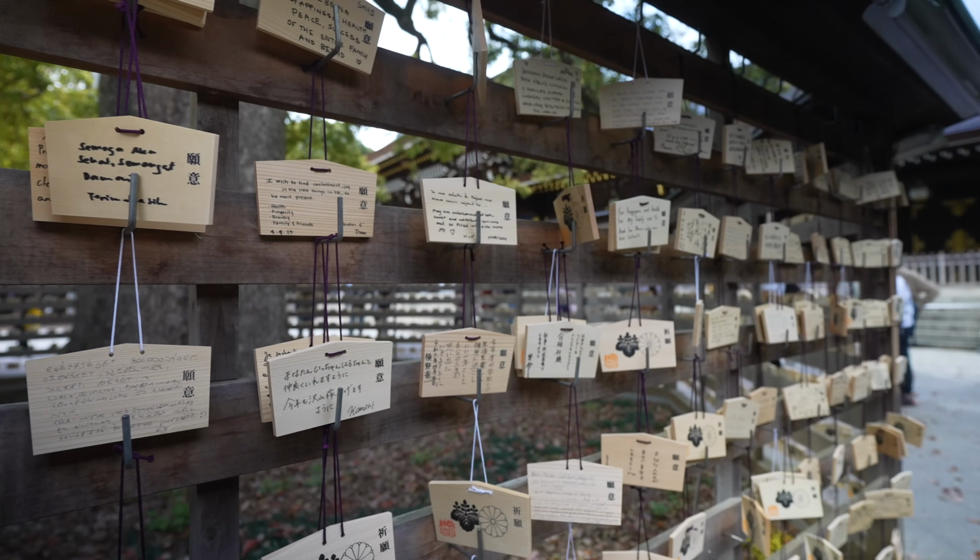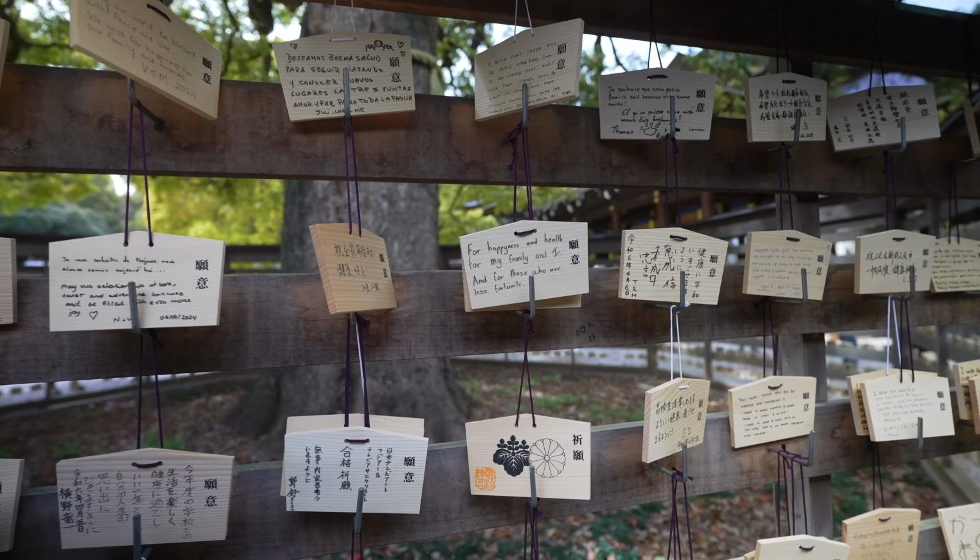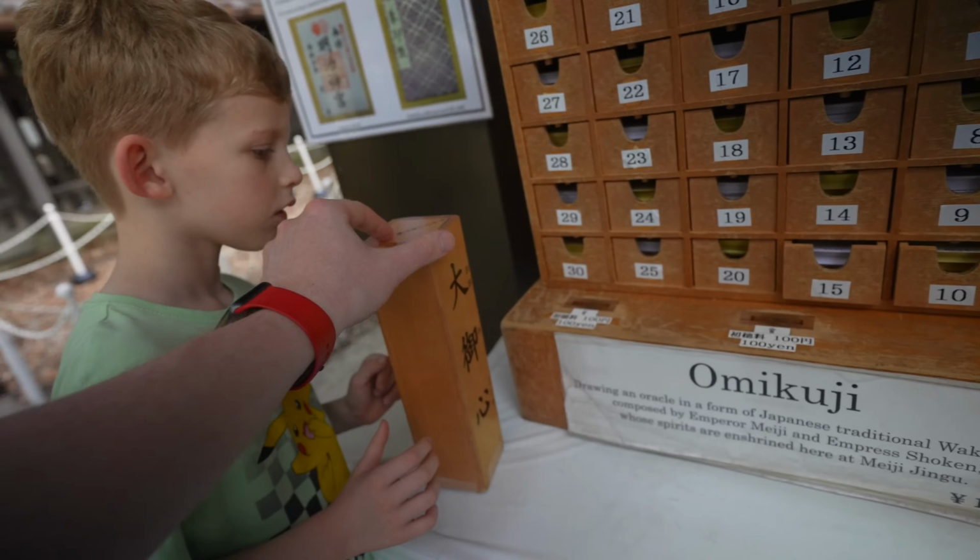These are wishes for happiness and health for my family and I. We just bought ourselves a votive to be able to write some wishes for friends and family to leave on the shrine. And then we've also got change to be able to do the Omikuji, which is the fortune, it's like an oracle.